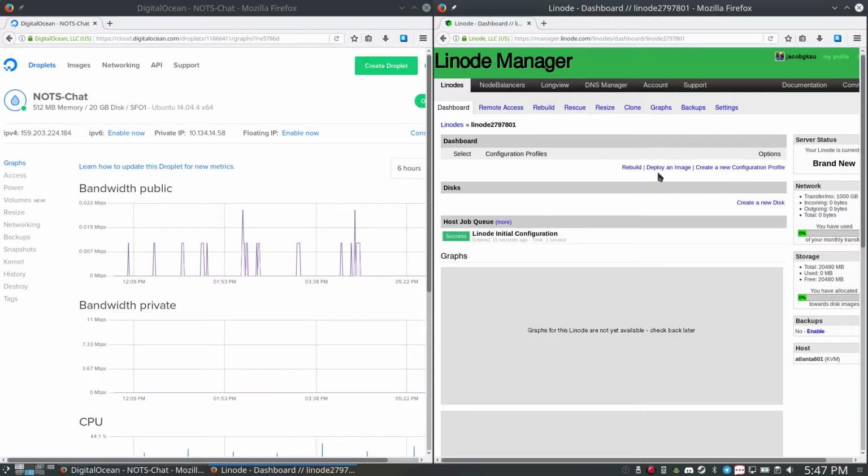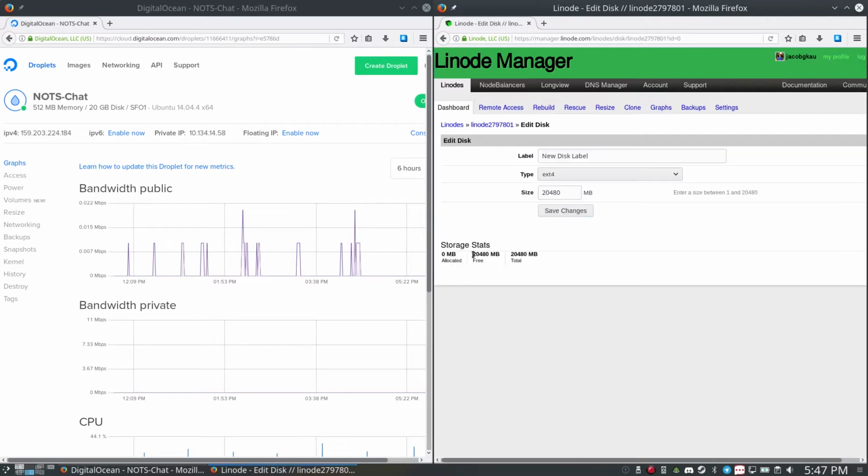The next thing we need to do with DigitalOcean, you don't have to do any of this, but with Linode we have to go and manually create some disks. And so we've got 20 gigabytes of space that we can partition out here. But unlike DigitalOcean, which just shoves it all into one partition, Linode actually lets us pick out how much space we want to use for each partition. So Ubuntu 16.04, I don't think they switched to swap files yet. I think they're still on swap partitions, but we're actually not going to worry about swap files with this. DigitalOcean doesn't use swap files. We're going to go ahead and just allocate the entire 20 gigabytes to our disk.